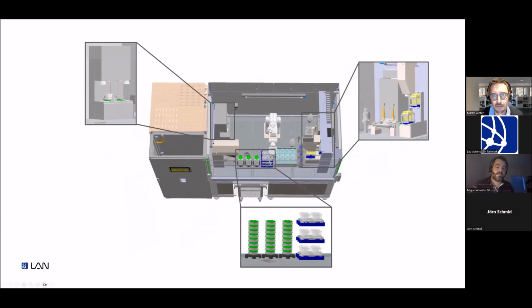We have in the middle the robot. We have on the right side the Oasis pumps for the filtration. We have a storage unit here in front with cooled storage places for samples. We have an input area here in the front where the operators can bring in their filtration kits and the membrane, the agar plates.